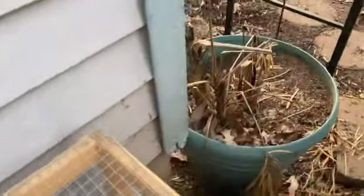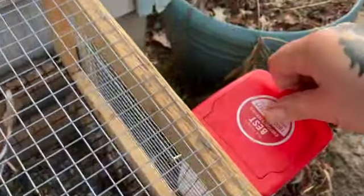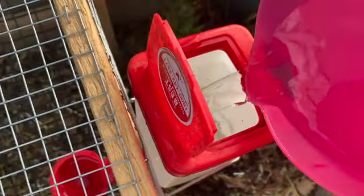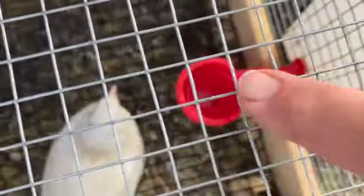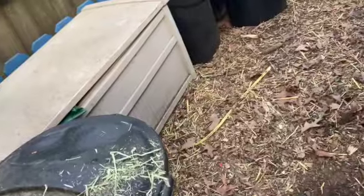And the first thing I'm going to do is give them water. We really like these waters right here. It makes it a lot easier. Fill them up, and then it's got like a gravity thing. I don't know if you can tell, right in there where it comes out, so it keeps it from overflowing. And then we're going to get their food, which goes right in here. They actually still have quite a bit of food, so I think I'm just going to top it off.